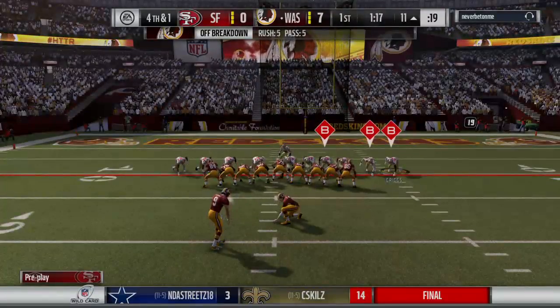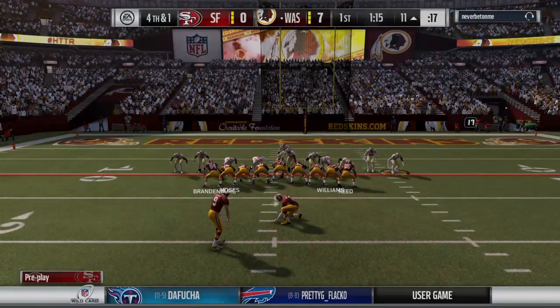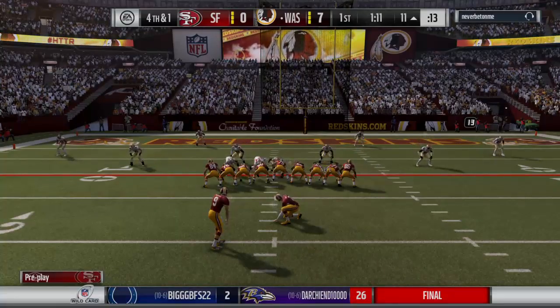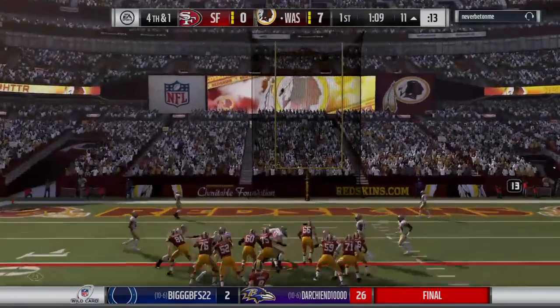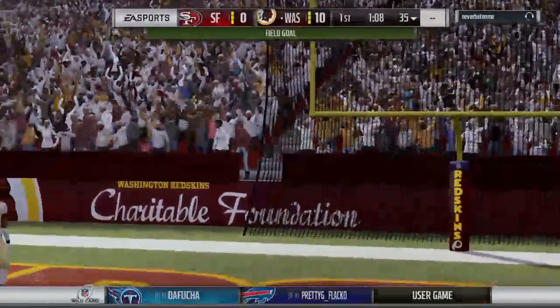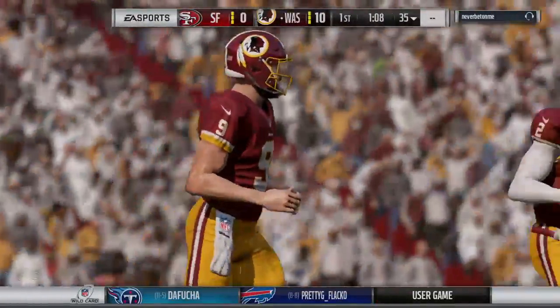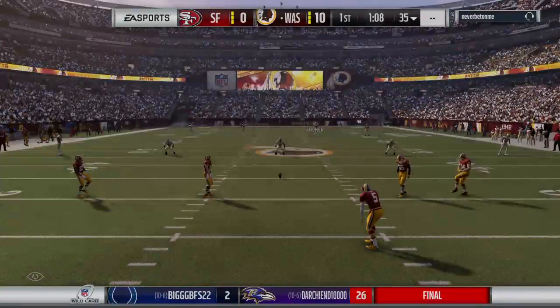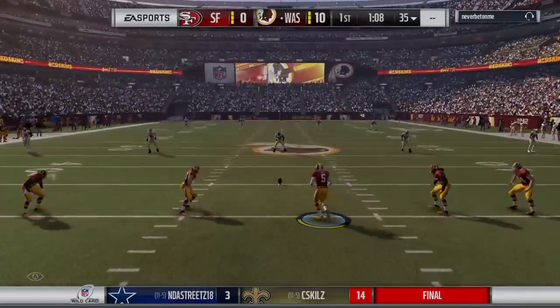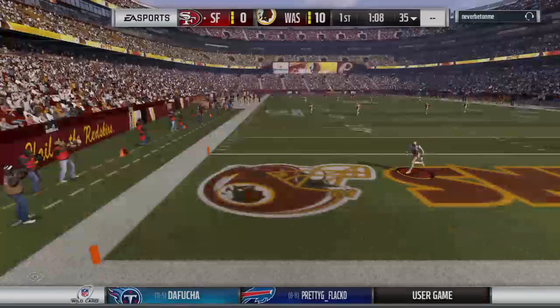Now on comes the Washington field goal unit. And his kick here is good. And the lead moves to 10-zip. So it's a 7-play drive, but it stalls out in the end. Let's credit the defensive front 7. They were a little leaky at the start of the drive, but they stiffened toward the end.